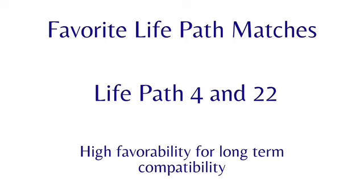So let's talk about my next favorite match. So this is one of my favorite life path love matches in numerology. I'm not saying that these are the only compatible matches in numerology, and I'm not saying that this combination will not have any problems.